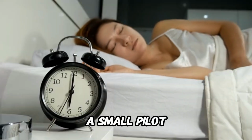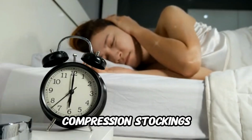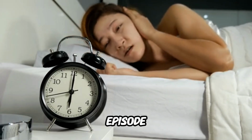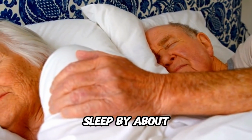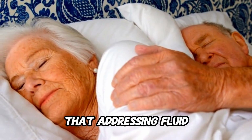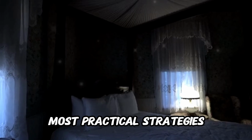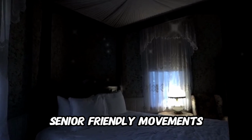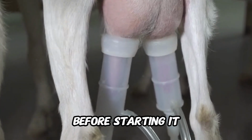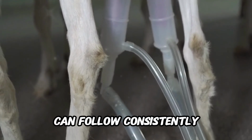A small pilot study published on PubMed showed that wearing compression stockings during the day reduced nighttime bathroom trips by roughly half an episode and increased uninterrupted sleep by about 0.8 hours. It's a reminder that addressing fluid management proactively can make nights quieter. One of the most practical strategies involves gentle, senior-friendly movements that can be done right in bed. Before starting, it helps to establish a simple bedtime routine that your body can follow consistently.